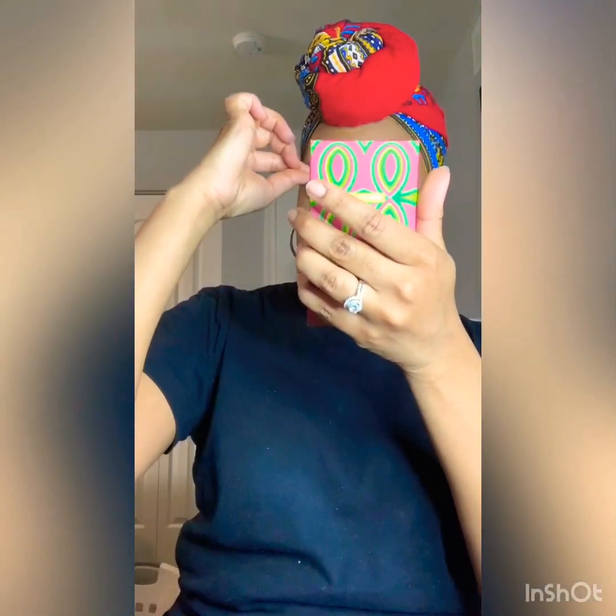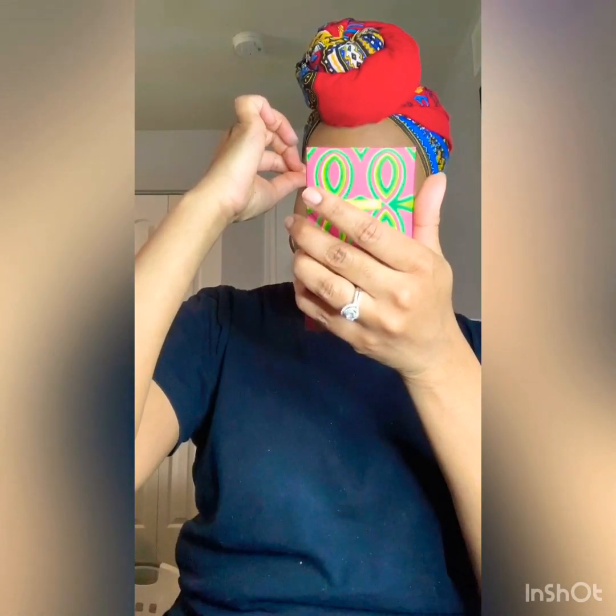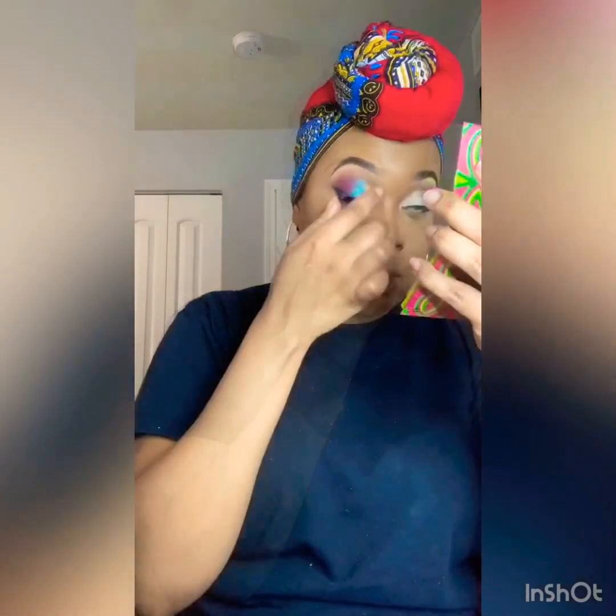And what I'm gonna use to help me get this lash on, because the trick to getting your lash on is to use a small handheld mirror so that you can see as close to your lash line as possible. And I'm gonna go ahead and get this other lash on. I'll be right back. All right, so we have applied our lashes.